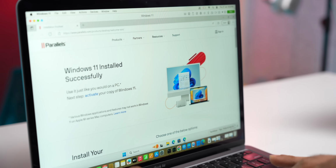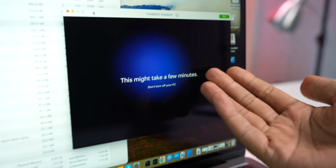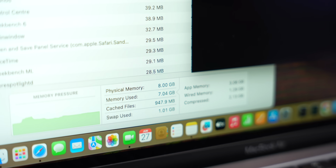Or suppose you want to run Windows apps here, which is possible using a third-party app called Parallels. You can run Windows 11 full-fledged on this, but then it easily crosses 8GB RAM. So if you do quite a lot of heavy tasks, multitasking, this MacBook Air M1 will be a problem.